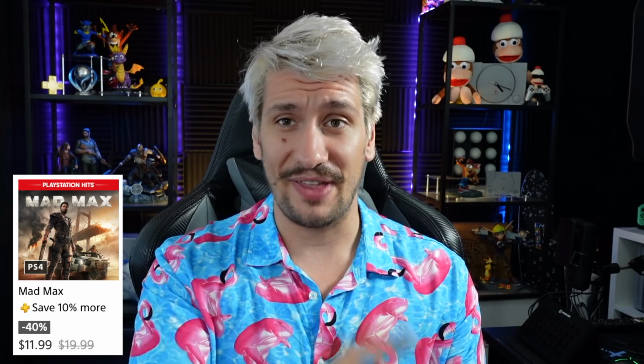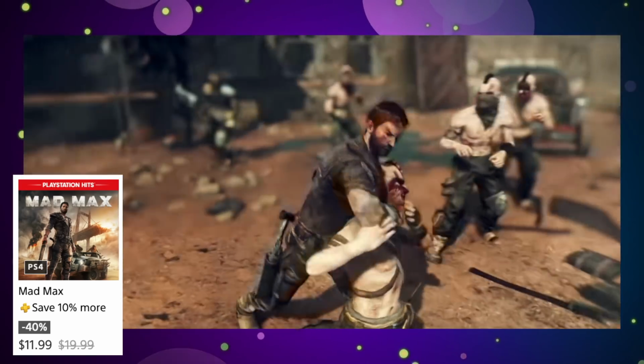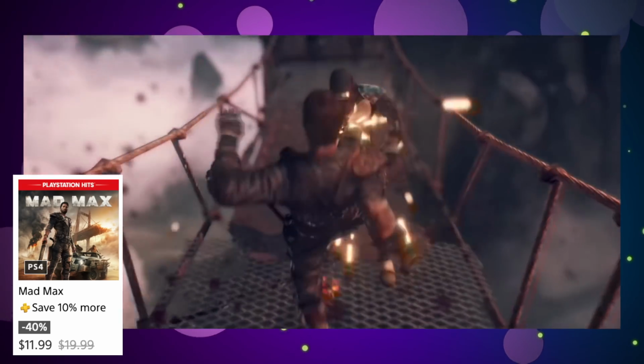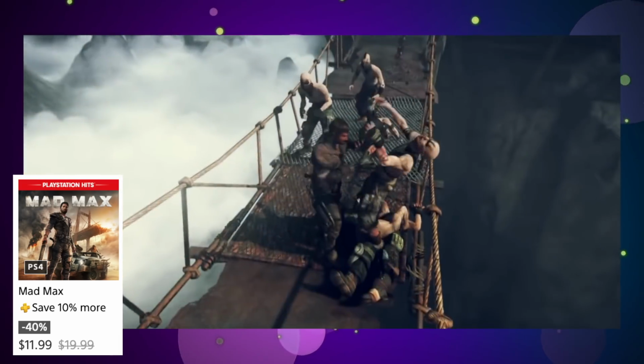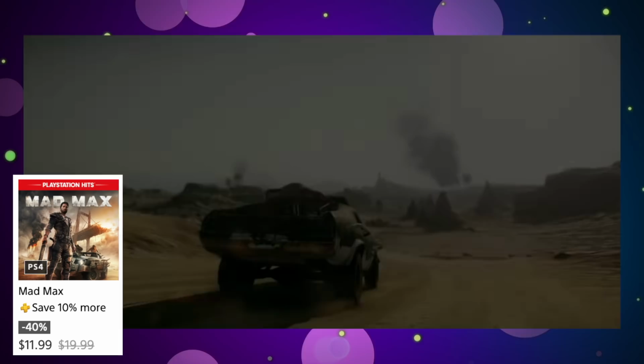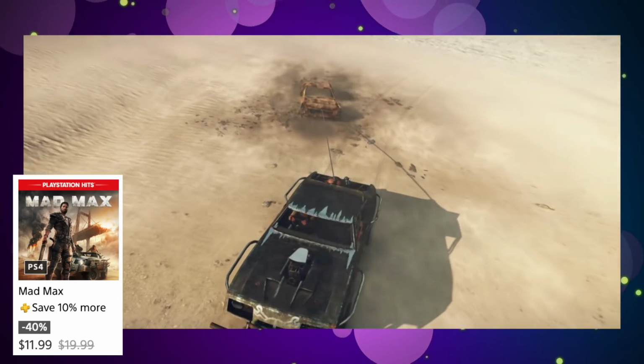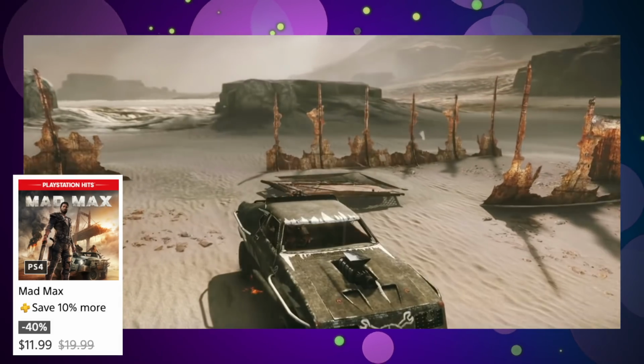Mad Max is discounted by 40% down to $12 as well. Another Hits discount title. Another 10% off that if you have PlayStation Plus. Keep that in mind for all you Plus users out there. Mad Max, open world, third-person action survival game. It uses the same combat system as the Batman games with this methodical sort of punching and dodging mechanic, which looks really cinematic and cool, and it's really satisfying to pull off those combos with dodging and punching and just taking out groups of enemies.